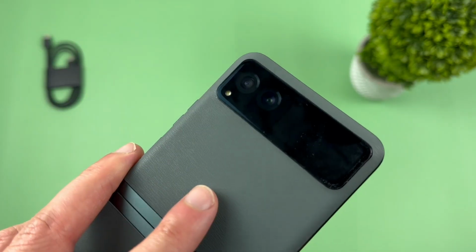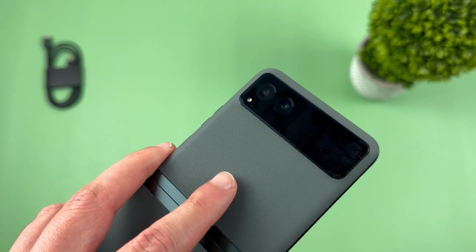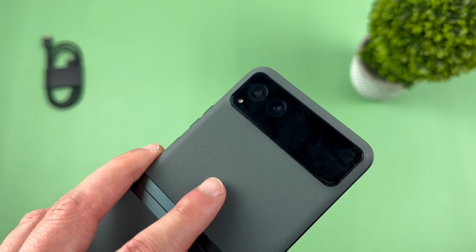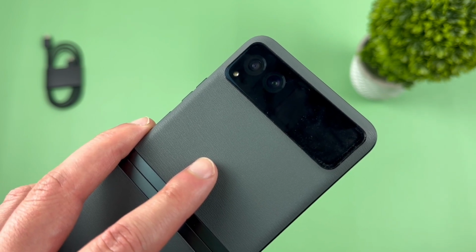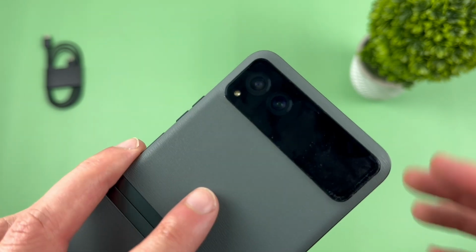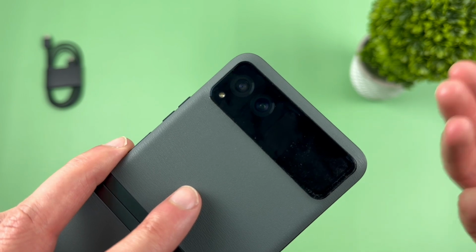Then on the back, we got a dual camera with a 64 megapixel main camera and a 13 megapixel ultra wide camera. And keep in mind, the ultra wide camera does also double as a macro camera, which if you've seen any mid-range Motorola phone that was released maybe 2022 or later, this is not going to be new to you. I feel like a lot of them have the same kind of design, but pretty cool, and we definitely get a good amount of features here.